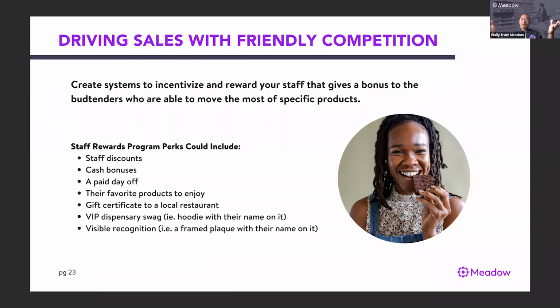This includes staff discounts, cash bonuses, a paid day off, their favorite products to enjoy, a gift certificate to a local restaurant or Starbucks gift card, VIP dispensary swag. I love my favorite one, visible recognition. That's not my favorite one. But the favorite one, I got no beef with visible recognition. I've been Employee of the Month maybe once or twice.